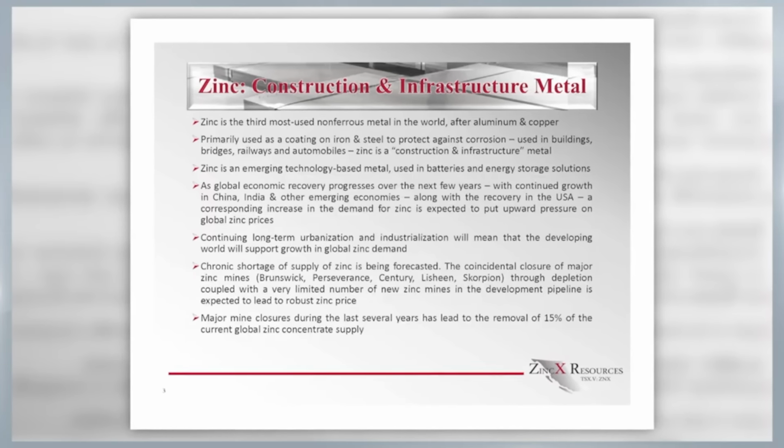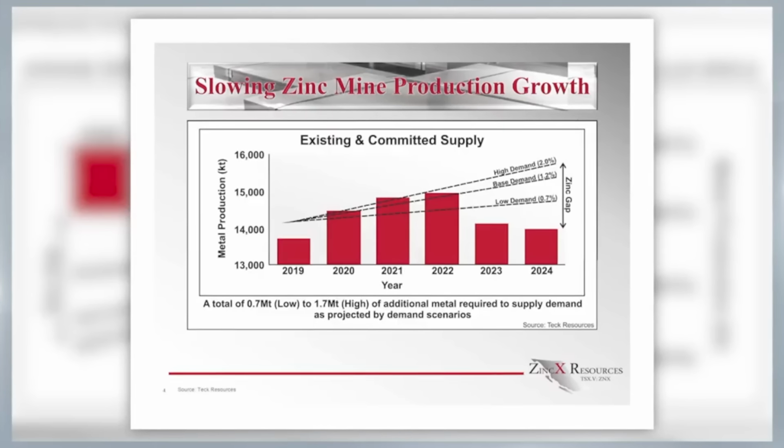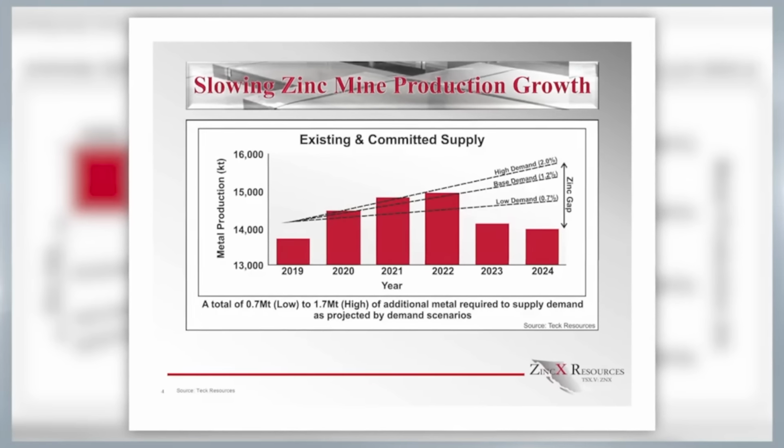So the zinc market itself, when COVID first hit, like everything, took a hit and went down to multi-year lows. But interestingly enough, it's rebounded back up to around $1.25 a pound. So a very bullish scenario is forming for zinc. Some of the largest zinc mines in the world have shut down over the last three or four years, where almost 15% of the world's supply of zinc has been taken off stream. And there's very little new supply coming in terms of large projects being developed. So I think we are being set up for a bullish scenario for zinc.